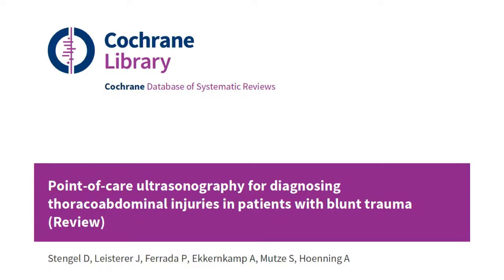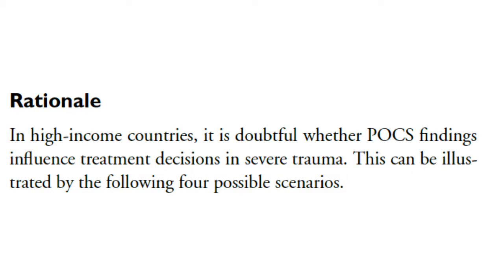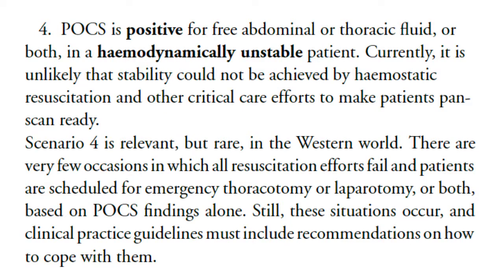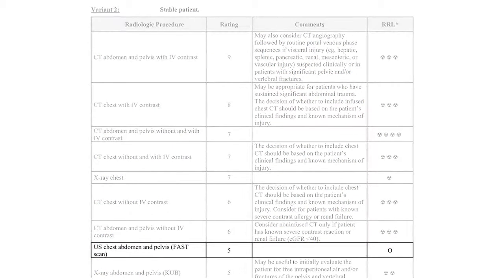Recently, the Cochrane Library updated their FAST guideline in 2018. They had 34 studies, over 8,000 patients, sensitivity of 74%, specificity of 96%. And they said, it's great, but in high-income countries, we don't know if the FAST is that useful, because if they're unstable, you can probably make them stable. So why don't you just make them stable and then CAT scan them? Like, you probably shouldn't take unstable patients to the OR, because you should just stabilize them first, which is sort of not quite right. But in the stable patient, FAST kind of drops down in the appropriateness guidelines.